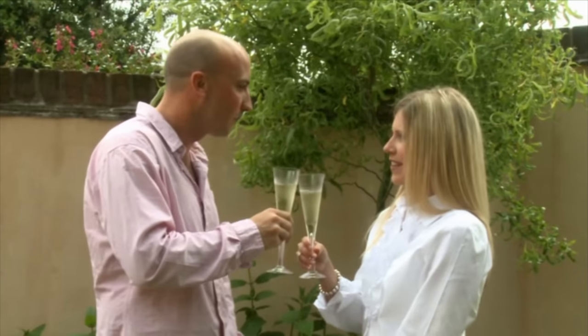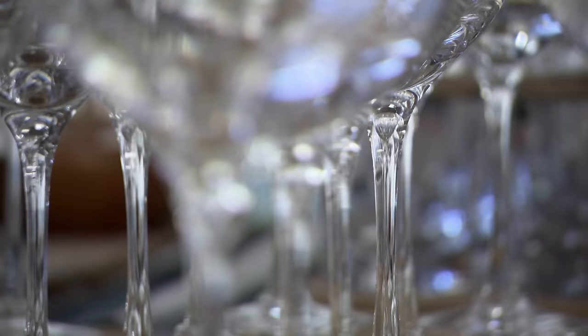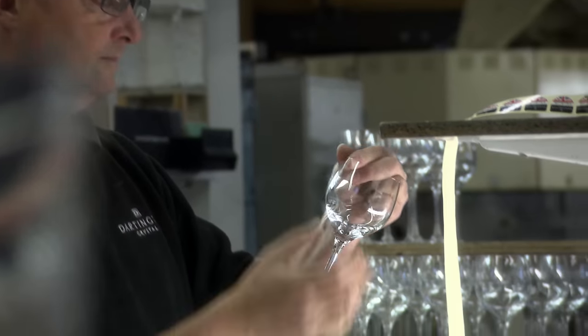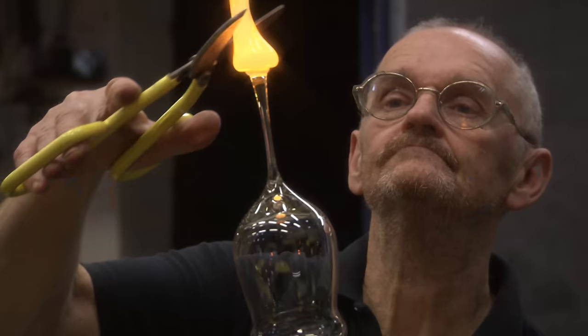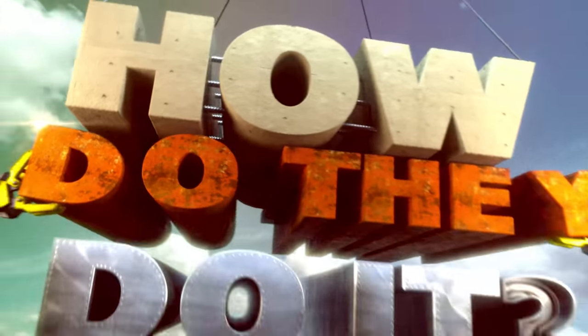Mankind has been knocking back wine from a glass since Roman times. But unlike man, not all wine glasses are created equal. According to the experts, wine tastes different out of different glasses. So you haven't just got to buy expensive wine, you've got to shell out for expensive glasses too. The finest wines demand to be drunk out of crystal glasses. Hand-blown, hand-crafted, and using methods handed down from generation to generation. How do they do it?